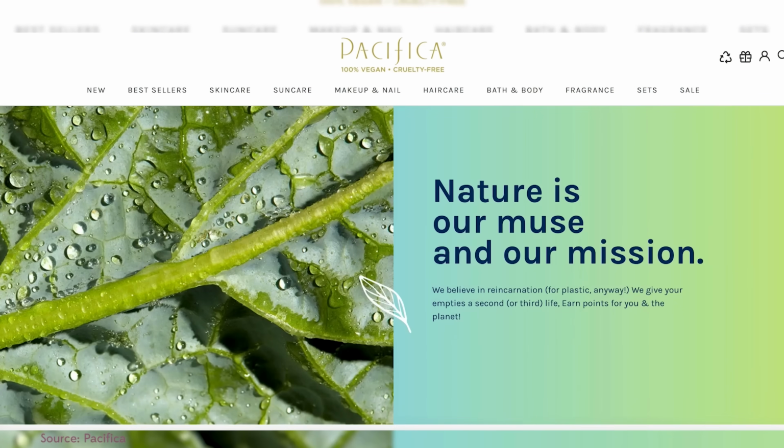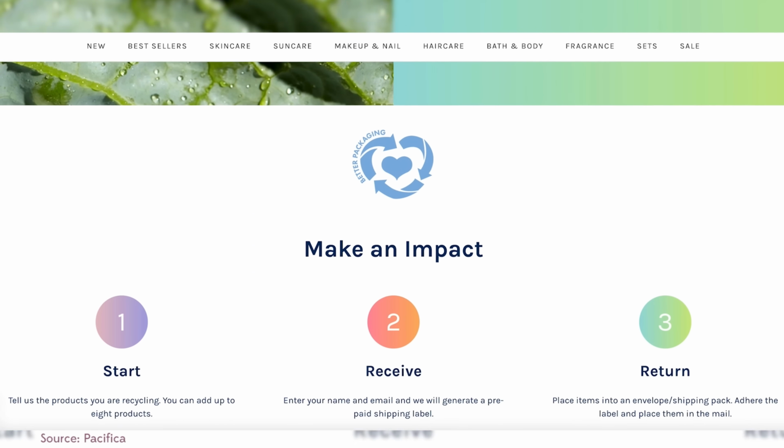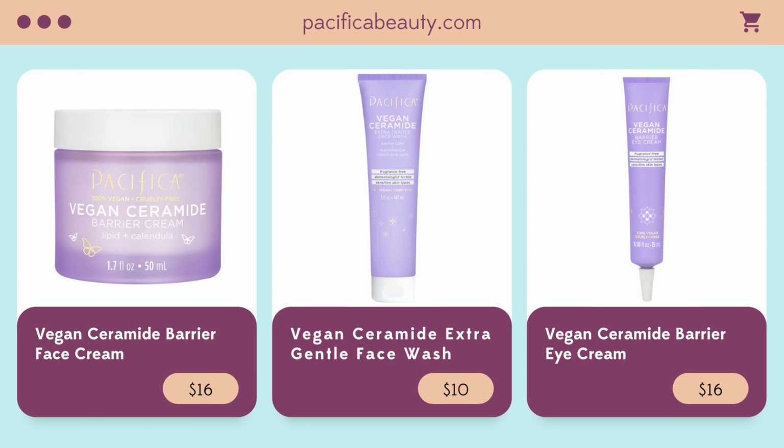Let's start off nice and simple with a good old vegan ceramide cream. This one is from Pacifica, and I adore this. Pacifica Beauty has always been really eco-friendly. They donate to clean water causes. They're always vegan and cruelty-free, but this is their first line that is fragrance-free and that has ceramides. As a part of this formula, they launched not only this facial moisturizer, but also a cleanser and an eye cream. And you know what? The eye cream is not bad.